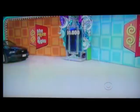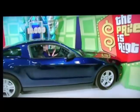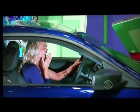Bid. What do we have for Cameron, George? Hey, Cameron, how about a new car? Oh, no. Not again.